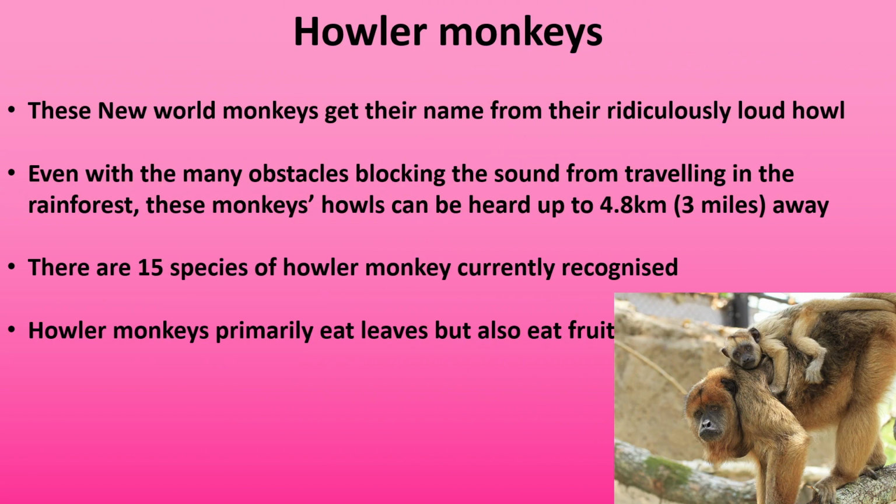Next are howler monkeys, and these New World monkeys get their name from their ridiculously loud howl. Even with the many obstacles blocking the sound from traveling in the rainforest, these monkeys' howls can be heard up to 4.8 kilometers, that's 3 miles away. There are 15 species of howler monkey currently recognized, and howler monkeys primarily eat leaves, but they also eat fruit. And here is their call.